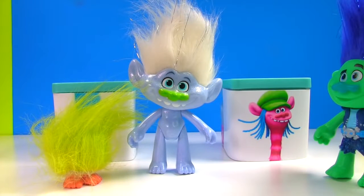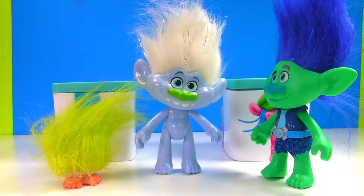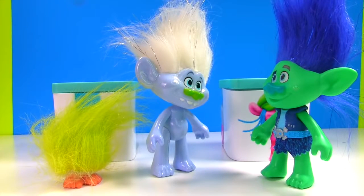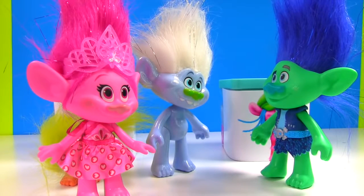In there. What do you want? What do you want to show me? Hey, Mr. Grumpy Pants. I found boxes with Smidge and Cooper on them. And I think there's toys and candy inside. Did somebody say toys and candy? Because I love toys and candy.